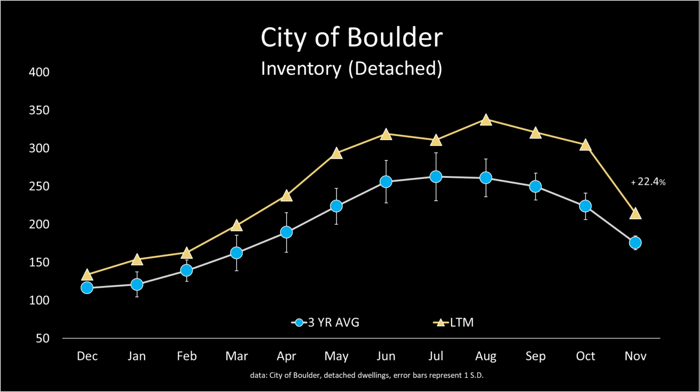The chart you see here shows total inventory in the city of Boulder, not the county, for detached single-family houses. The blue line represents the monthly average of the past 3 years. The white bar is standard deviation. The yellow line with the triangular markers represents the last 12 months. And of course, the most recent data for November is on the right.